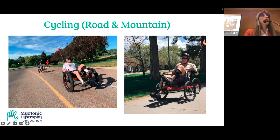And this is where adaptive sports programs can be really helpful, because if you're just searching online, you don't know what works, right? Like, I don't know what works for me half the time when I'm searching online. And if you find an adaptive sports program that's got a lot of bikes, you can try a lot of them, right? And you see what works.